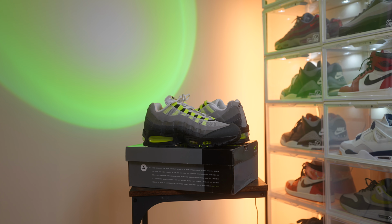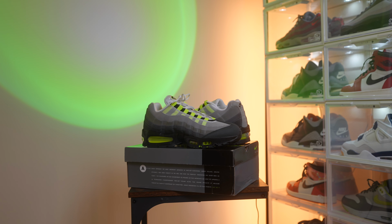Coming to think about it now, it is a bit of a stupid question. One, because where are the pairs? And two, if you're into Air Max sneakers, 99.999%, you're getting this shoe. You want this shoe. You love this shoe. The 95 is Nike's best Air Max sneaker as of recent anyway.